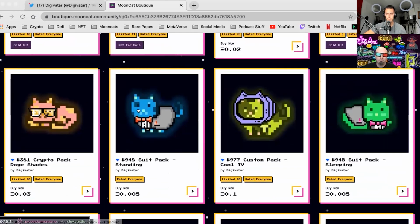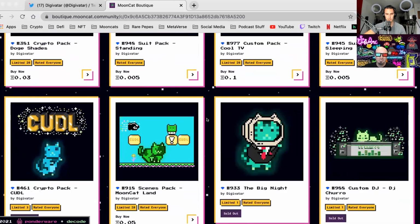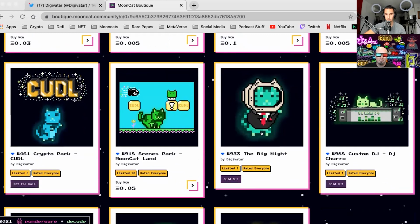Yeah. I love the suits on for Sotheby's. This is the one that I have Mr. Moo decked out in. You have the Big Night. So this is the one-of-one custom item that we were speaking about earlier. Was this the first ever one-of-one custom item that you created? Yes, Art Bros one-of-one is the first one that I created.